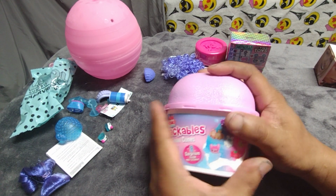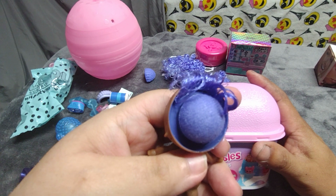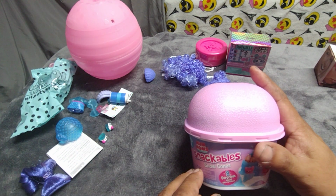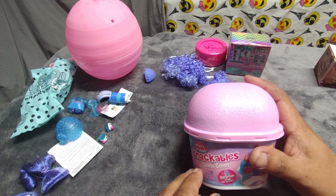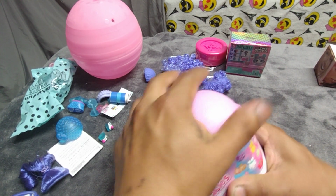Okay. Ah, hold on, you guys. I'm gonna show you something. If you get these, they have Velcro, so you can remove their hair and you can put in the new pieces. I'll show you in a minute because I wanted to change their hair.